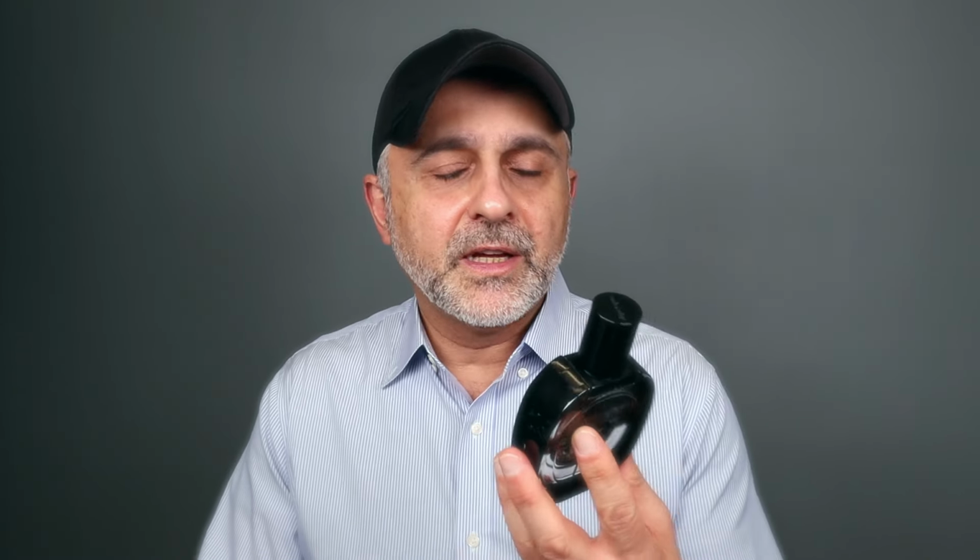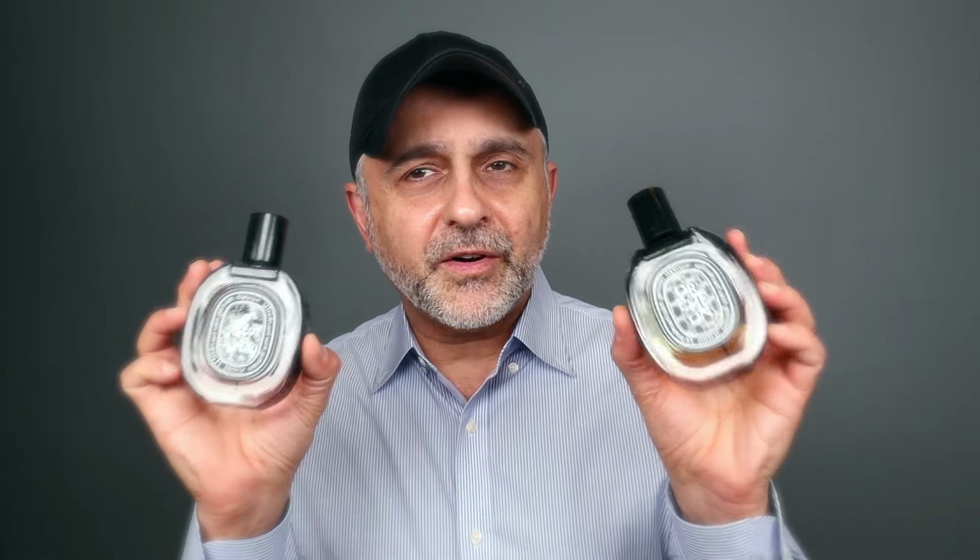The ambrette has light fruity touches in there, slightly medicinal and a little bit boozy. Carrot also has the powdery touches. Carrot has similarities to iris, and overall it's a powdery experience. Once again, both of these are very powdery, but this one has a lot more warmth than this one. This one is a lot fresher. So if you like powdery fragrances that are warmer, try Fleur de Po. If you like powdery fragrances that are fresher, try Orpheon.